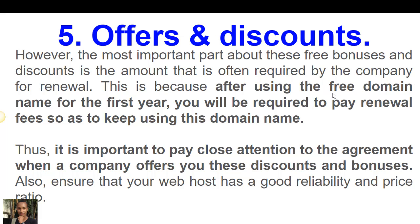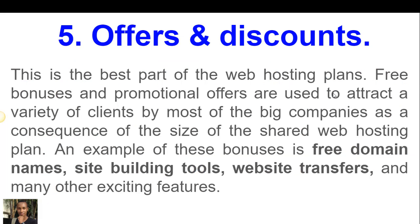However, the most important part about these free bonuses and discounts is the amount that is often required by the company for renewal. Sometimes you can get a free domain name, but that is maybe for the first year, when you build your website. At the end, after the year, the domain is going to have a price. You're going to pay for the domain name after one year, which can be a huge amount.